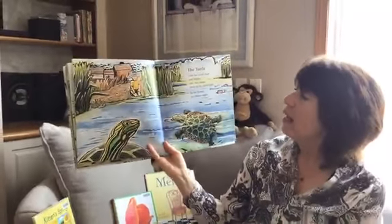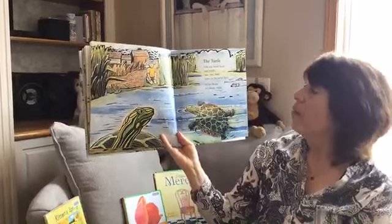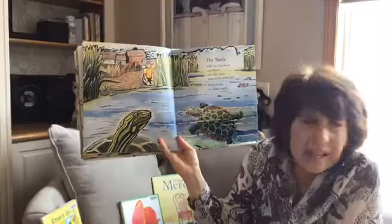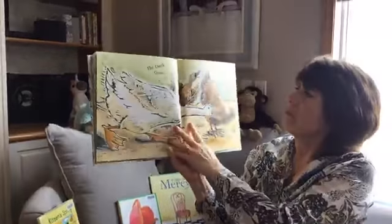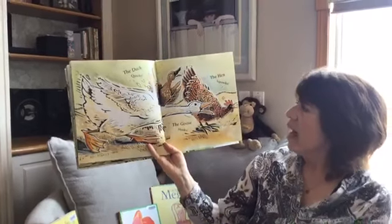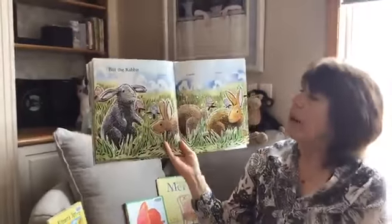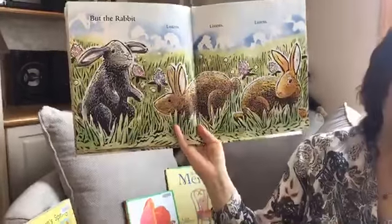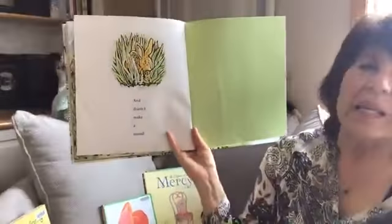The turtle lifts her fossil head and blinks 1, 2, 3 times in the awful light. In her house, it's always night. The duck quacks, the goose honks, the hen squawks. But the rabbit listens, listens, listens, and doesn't make a sound.